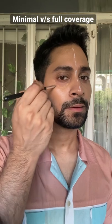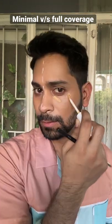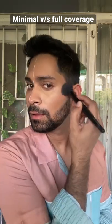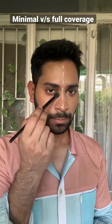The tiniest amount of concealer here to make your under eyes look less pigmented but still natural. More concealer on this side that hides everything. Powder blush on this side of the face and a tiny bit of liquid blush on this side. Setting the concealer on this side with a little bit of translucent powder.